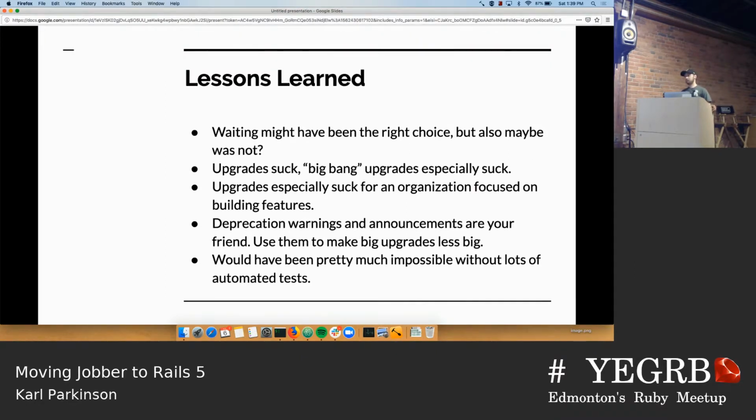And if we had paid that opportunity cost in say 2017, it may have eroded some of our competitiveness in the marketplace. But again, maybe it wouldn't have, and maybe if we had done it earlier when the code base was less complex, when we had less gems, less features to test, maybe it would have gone quicker. It's somewhat impossible to know, really.